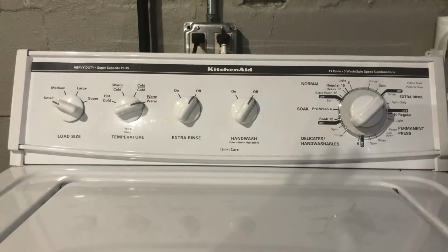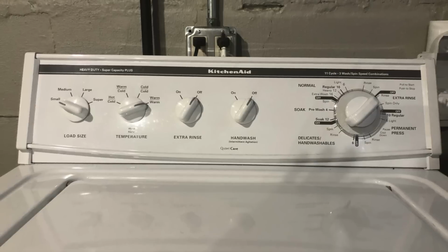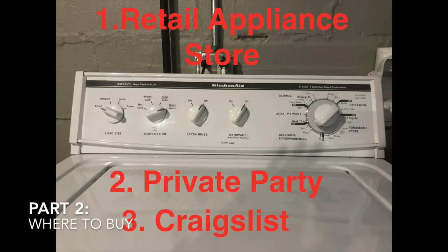You basically have three options when it comes to buying a used appliance. The first and recommended option is buying one from a retail used appliance store, preferably a reputable one. The second option is to buy one private party, which is through Facebook or whatever. Maybe somebody you know has one for sale. And then the third option, which is the least recommended, is Craigslist. I want to talk a little bit about buying off of Craigslist and why you should pretty much avoid it.